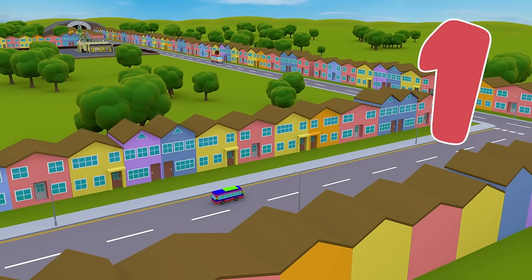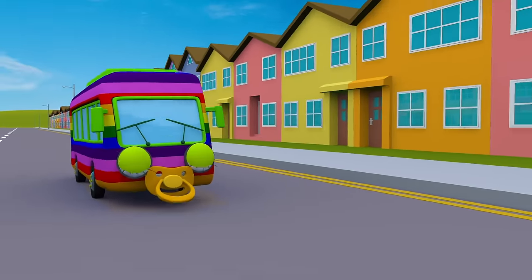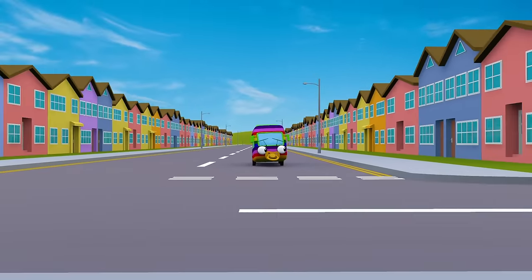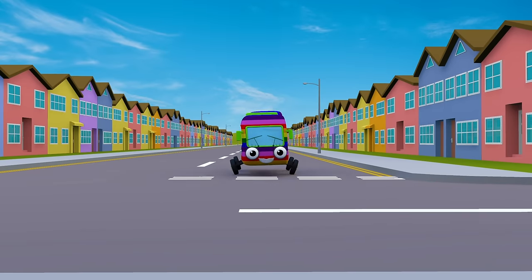One rainbow bus driving down the lane. And if one rainbow bus should lose his way again, there'd be no rainbow bus driving down the lane.